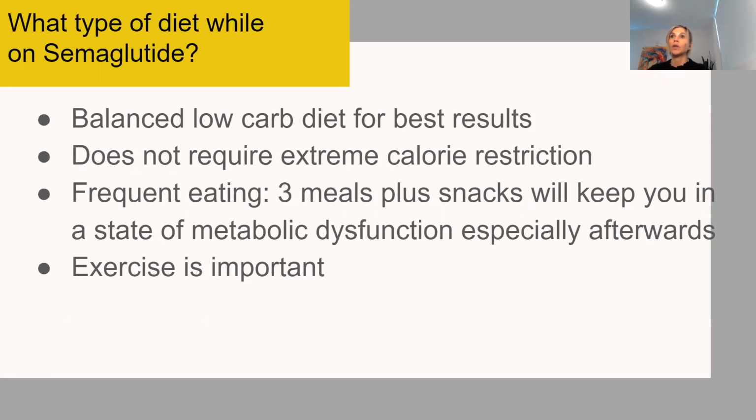Frequent eating. So for anyone who has metabolic dysfunction, really should not be eating frequently. I don't care how healthy the food is. So we are really helping people start to change the way they eat, especially when they finish semaglutide. Because if you're somebody who eats 3 meals a day and snacks and grabs food all day long, that will keep you in that cycle of metabolic dysfunction or blood sugar dysregulation. And exercise on semaglutide is super important, because that's also going to enhance the insulin sensitivity.